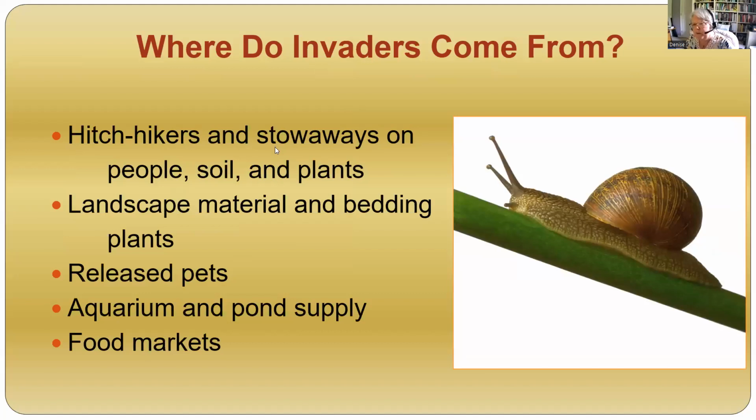So where do they come from? Well, they're really good hitchhikers and stowaways on people, soil, and plants that you move around.